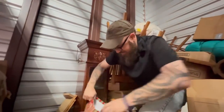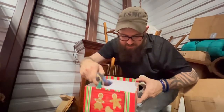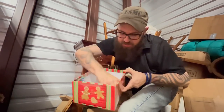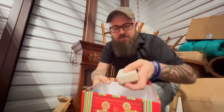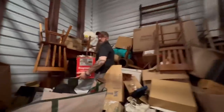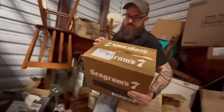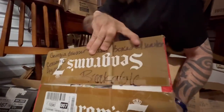Found a box. It's got a ring thing in it. I'll get you to check this, some watches. Ooh, that looks like that might be strong. So I'll give this to Gina, and y'all can go peek in this box together. So, it says George's dresser, wooden boxes. I think that says with jewelry.